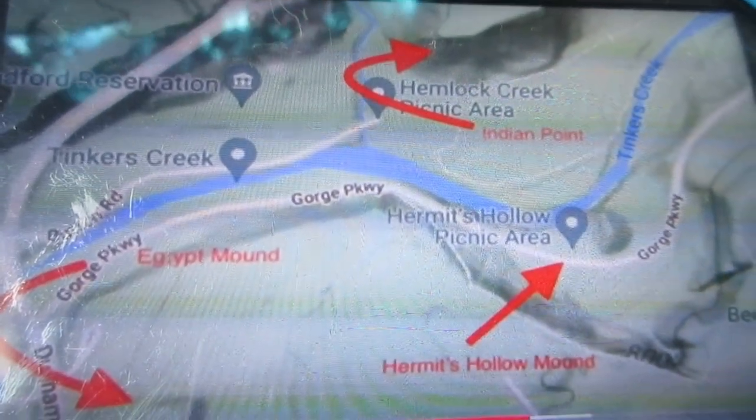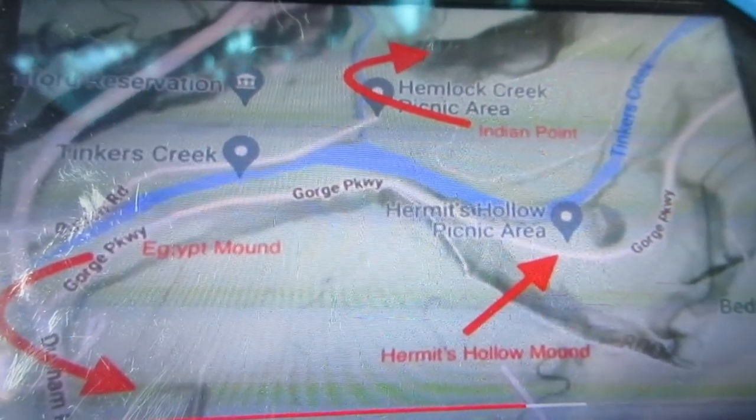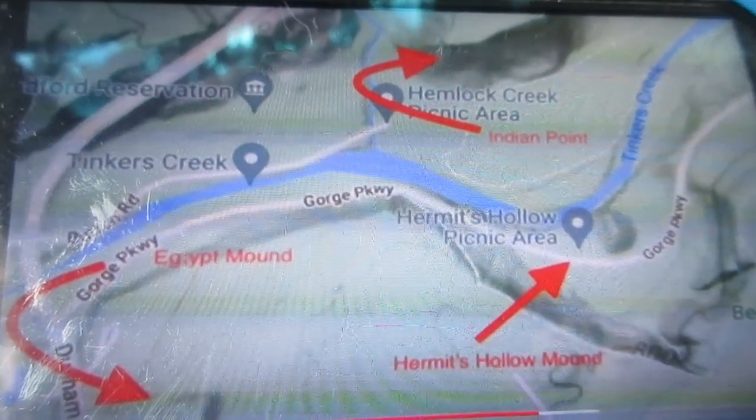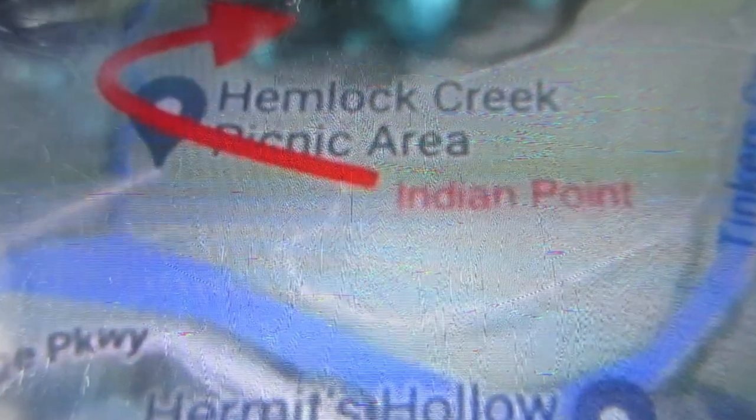About a week ago, I saw a video of Tinker's Creek in Bedford, Ohio, Walton Hills, Ohio. I have property here, and I grew up in this area, and it was showing Hermit's Hollow picnic area and Hemlock Creek picnic area, and there's an Indian Point. At Hermit's Hollow there is a burial mound, and up on top of the hill an Egyptian-type pyramid mound.